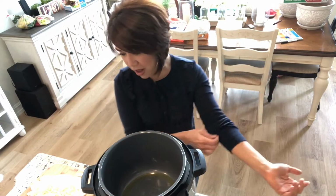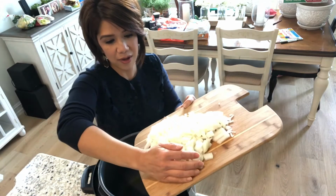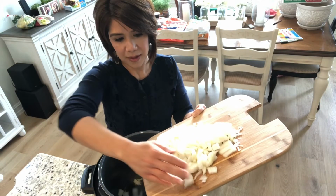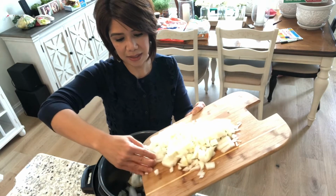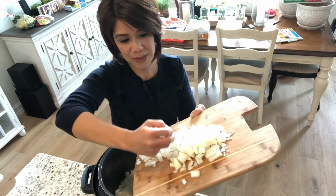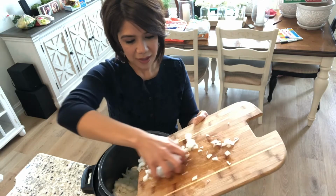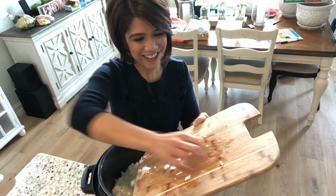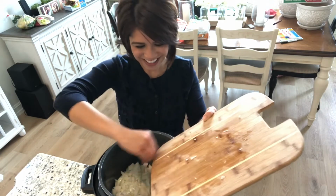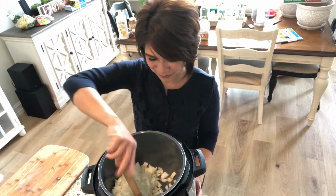So I've added a little bit of olive oil to this, and now I'm going to put in all of that gorgeous onion. You can hear it sizzle. I'm gonna saute these onions until they're translucent, and that's gonna take about 6 to 7 minutes. Sean always makes fun of me when I say translucent. What's wrong with how I say translucent?